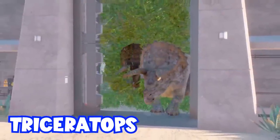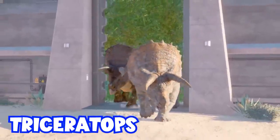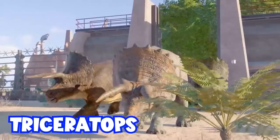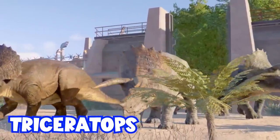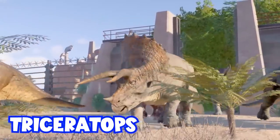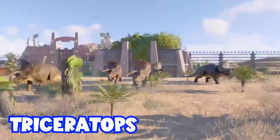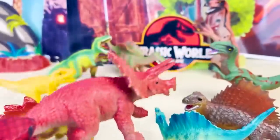Triceratops, also known through the Jurassic Park series, is a world-famous dinosaur that lived in the late Cretaceous period, 66 to 68 million years ago. Their special and iconic feature is the horns, consisting of two attached to the skull above the eye socket.